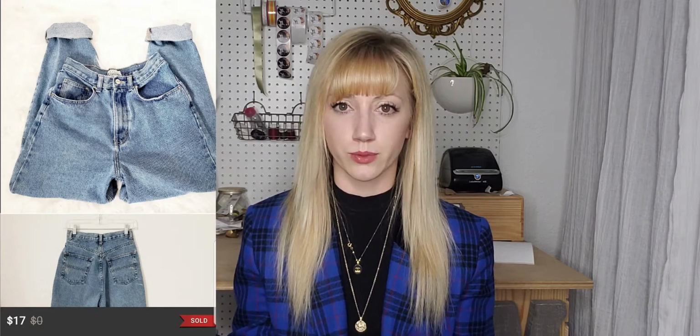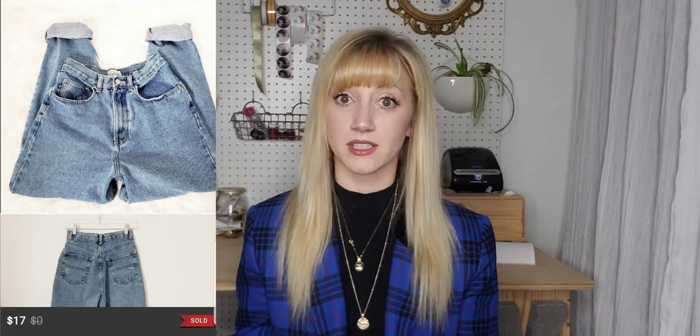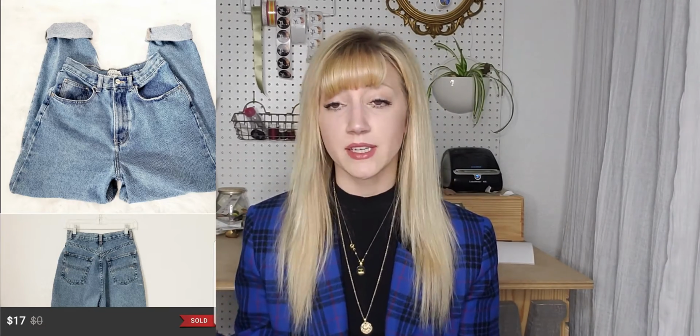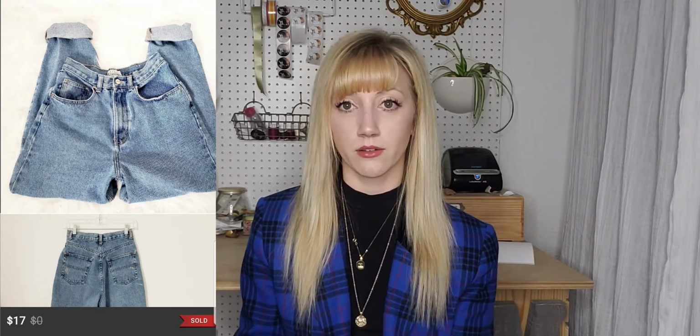We also then have another pair of mom jeans. This is a very basic brand. I don't think there really was a well-known brand to this, but I'll pick up any great structured high-rise mom jean. This pair even had paint stains, and I still picked them up because of the style, not necessarily because there was a brand like Levi or Lee attached to it. It was just a very unknown name brand. Anyways, they were size 4, and they sold for $17 via customer offer.